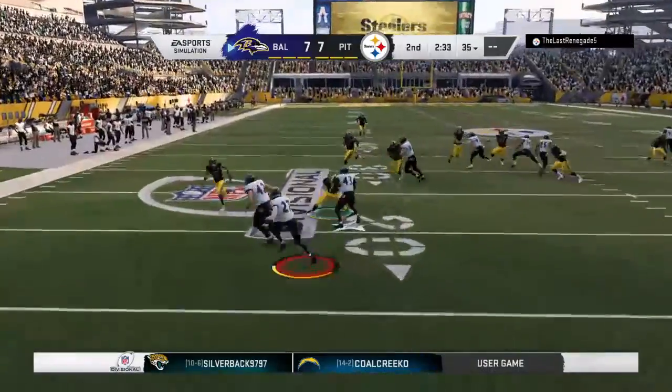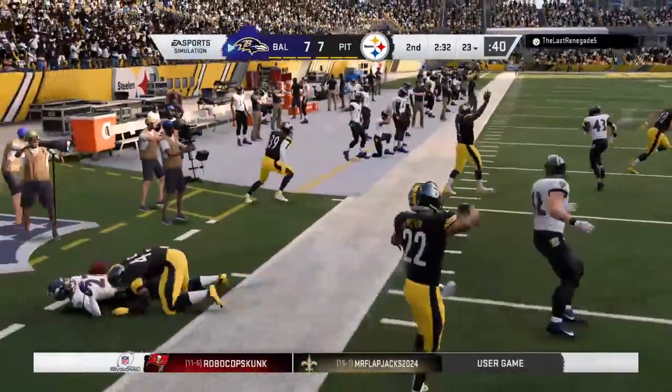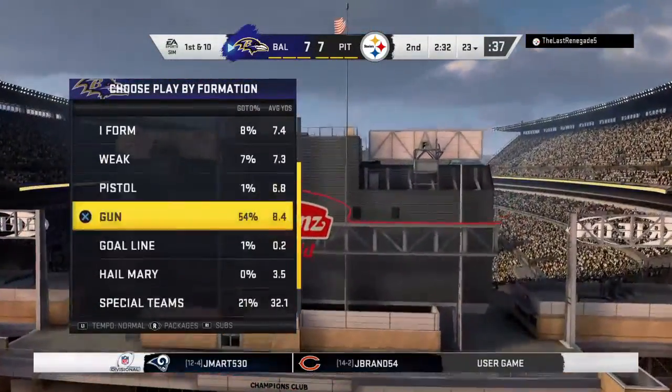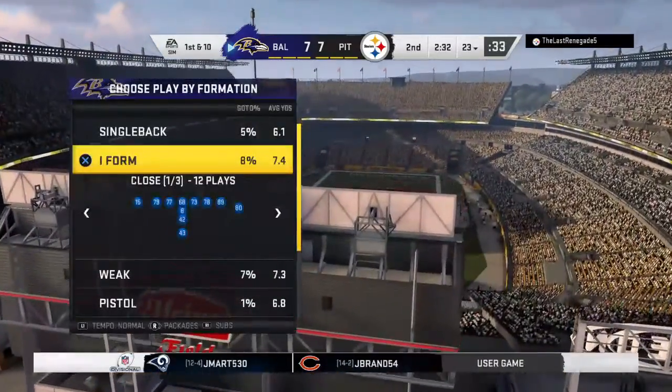This is taken at his 4. Let's go, baby. The Ravens take over 1st and 10 at their own 23-yard line.